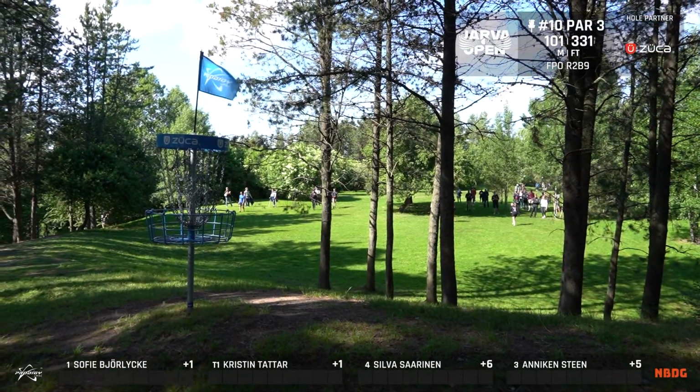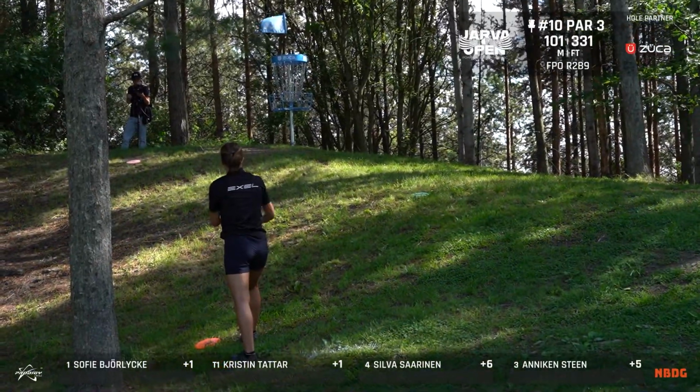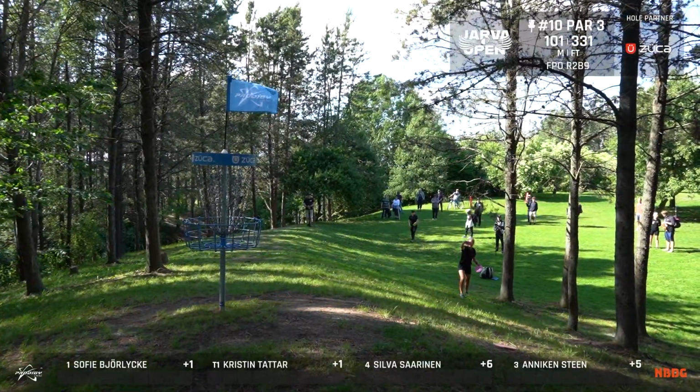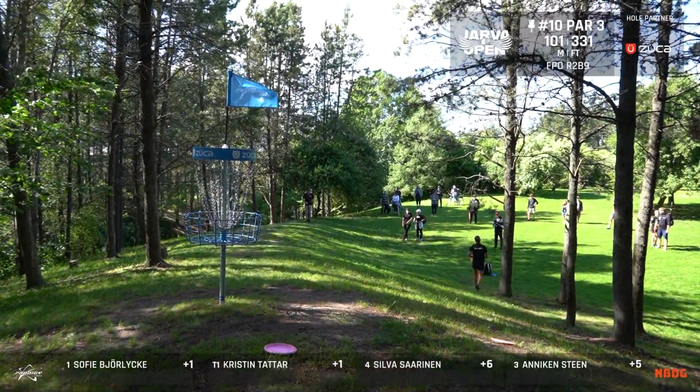Yep. Playing golf. Everyone on this card knows how to play some golf. Sometimes you just see some raw talent. You see some big shots and some big putts. But this card has it all. Great bid from Silva.